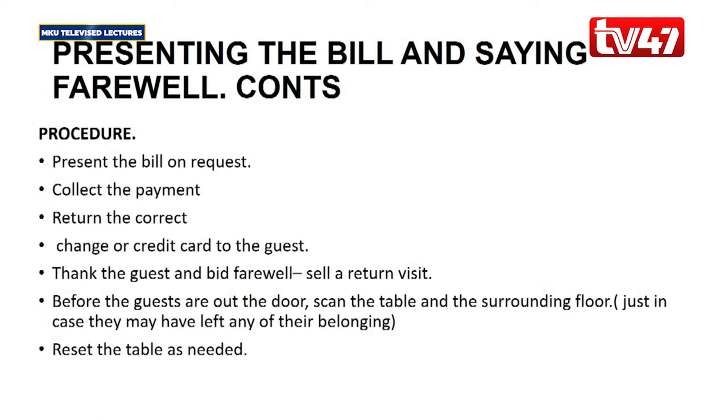Before the guests are out of the door, scan the table. This is again a very important point. Scan the table and the surrounding floor, just in case your guest may have forgotten something on the table or on the chair or around the floor, so that you can quickly take it to them before they walk out. Then reset the table as needed.